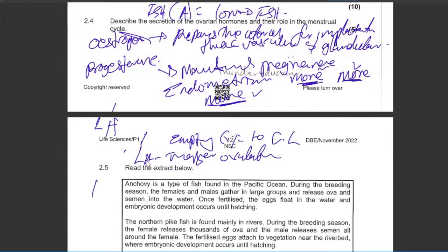And then you have FSH. The function of FSH, just as you hear the name, follicle stimulating hormone, is the hormone which stimulates the development of the graafian follicle. Then the graafian follicle can produce estrogen, and estrogen is going to prepare the uterus. And then progesterone, if the individual is pregnant, is going to maintain this pregnancy.